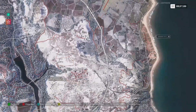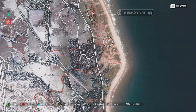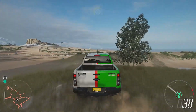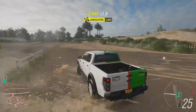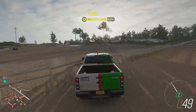The best place I find for this is the sand dunes located just south of Bamberg Castle. Here we go then, 10 crash landing skills. Using the sand dunes to get some air and using the trees and fences to get my wrecker skills, I'm going to go ahead and get 10 crash landing skills. Hopefully that should be 1. Landscaping, crash landing. That's 1, 9 more to go.